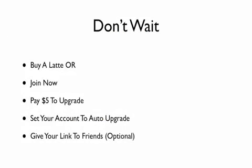People will be joining this thing every minute. So what you want to do is get your position locked in right this minute. Okay, you have some options here, right? You can do absolutely nothing. Go out and get that latte or get a gallon of gas, or you can go ahead, join right now, pay your $5, and just sit there with your fingers crossed and hope you make $100,000. You're guaranteed to make somewhere between $0 and $100,000, that's for sure, and maybe even more.